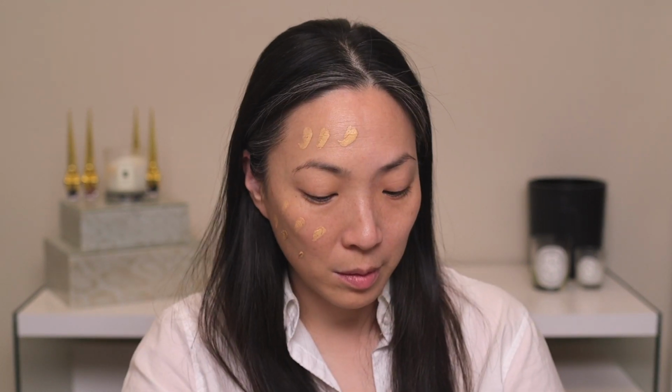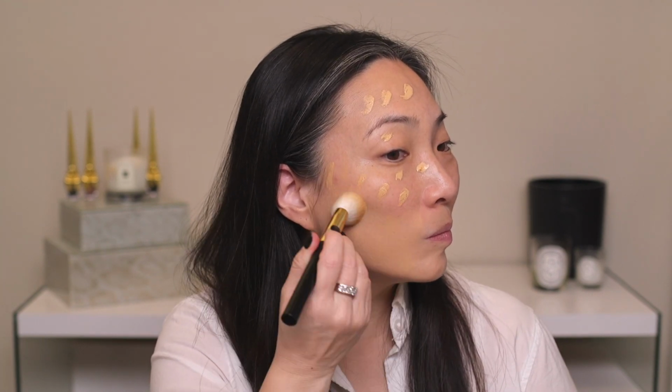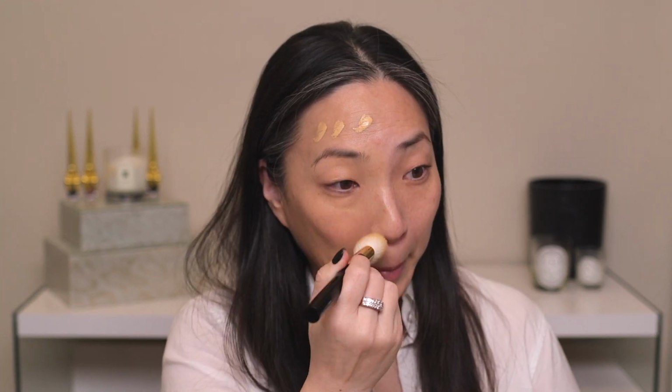Maybe just right here. You know what, before we even everything out, I'm going to put another layer onto this side and just see if we can see more of a difference between the made up side and the unmade side. Okay, with 2 layers on, I think the foundation is very, very obvious. I don't think this shade is for me.